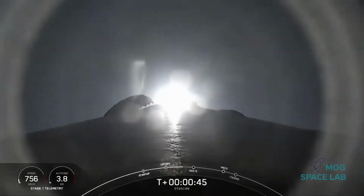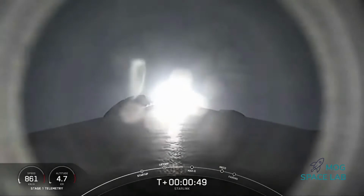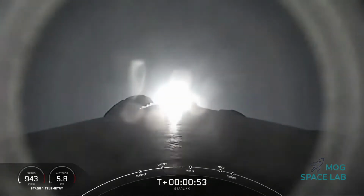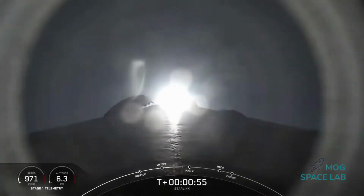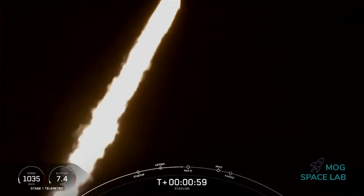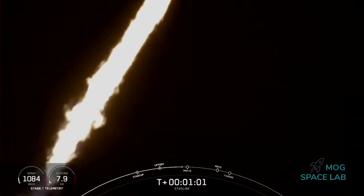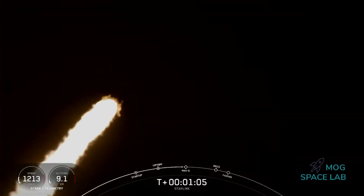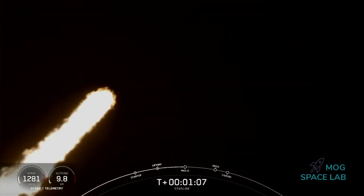Falcon 9 has successfully lifted off from Cape Canaveral Space Force Station, carrying our stack of Starlink satellites to orbit. The next event coming up here shortly is Max Q. Max Q is the maximum aerodynamic pressure that the vehicle sees on ascent. So throttling down those engines helps us pass through that large structural load.